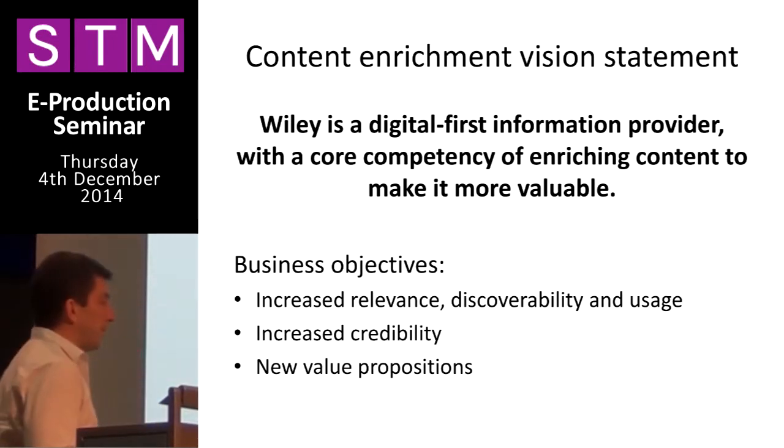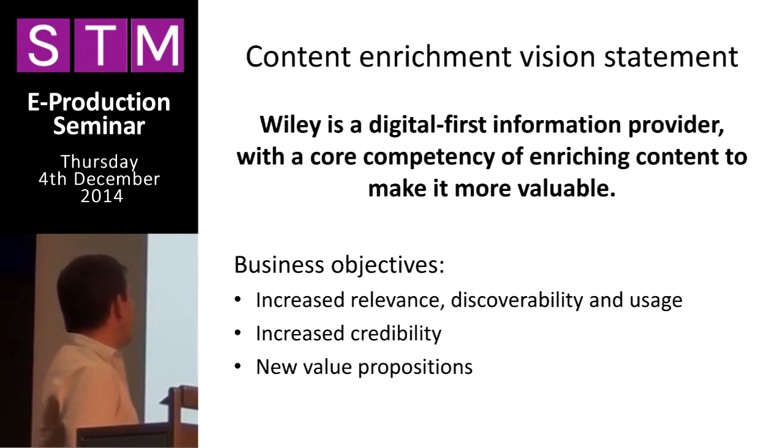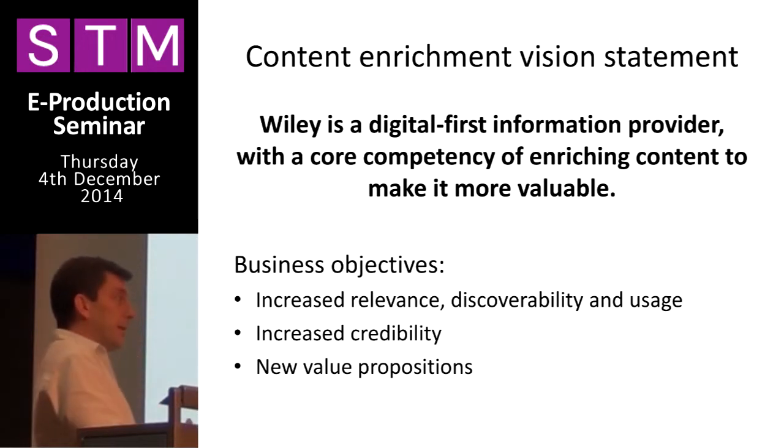The core competency part is the other thing. My goal is to make myself redundant at Wiley. Enrichment today is a bit of a black art, and some people don't understand it, some people get it. But today, most of us are already using XML, and it's not a black art. Ten years ago, XML was this scary stuff, and why do we need it, and how do we do it? We're still not all the way there, but it's nowhere near as much of a black art, and we just kind of accept it. And enrichment should become part of that.